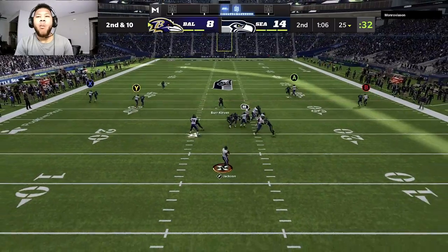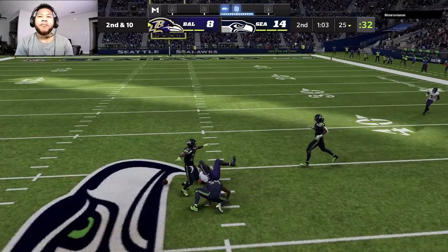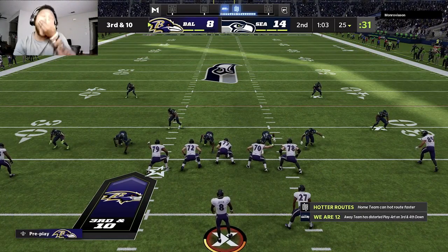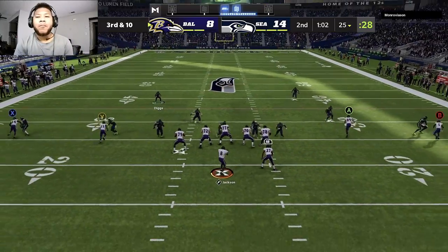Jackson now on second and 10. And off his back foot, he'll heave this one deep. And this one is incomplete. You prefer not to give him another shot here in the first half. If you don't pick up the first down, guess what? You're likely going to have to.